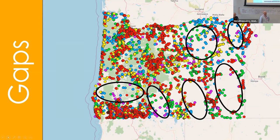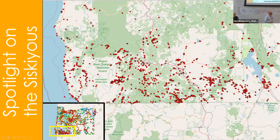So if you want to get out there and help fill in the map, these are good locations to target. But of course, you're going to burn some gas getting there in most cases. Now, here's a spotlight on just the Siskiyous, the southwest of the state, right here. And I just made these points a little bit smaller so you can get a sense of the collection intensity and effort and distribution.